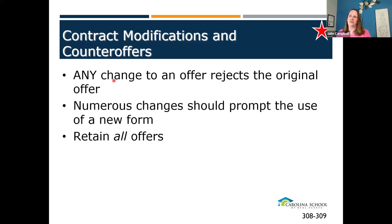The other thing that commission rule says is that we need to retain all offers. You guys, if we're documenting what? Everything, we're gonna keep everything. Remember my teammate that got 45 offers on their listing? Only one of those could get accepted, right? That means they had 44 rejected. Guess what? They had to keep those 44 rejected offers. So even if that offer never becomes a contract, maybe it's a multiple offer situation, maybe it's not, we still need to keep it in our transaction file.